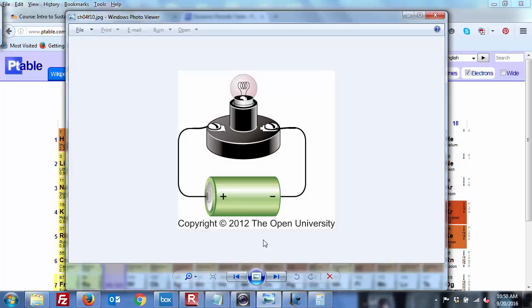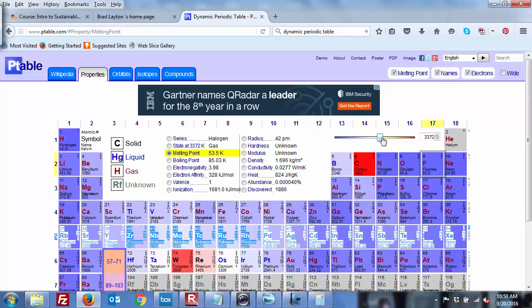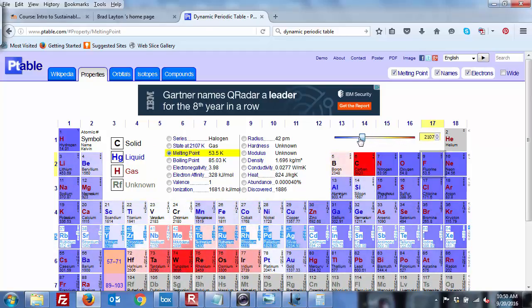How long has that website existed? Which one? The periodic table? I found that dynamic periodic table about 10 years ago. Oh my God. That would have been helpful. It gets better all the time. I remember finding this thing, and one really fun thing to play with too is the temperature. You can take this thing and just melt these guys. Oh, that's awesome. Seriously?